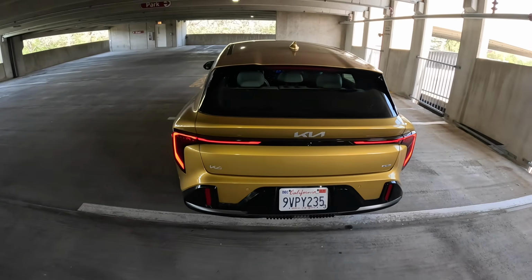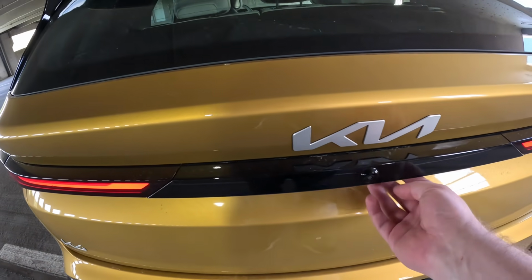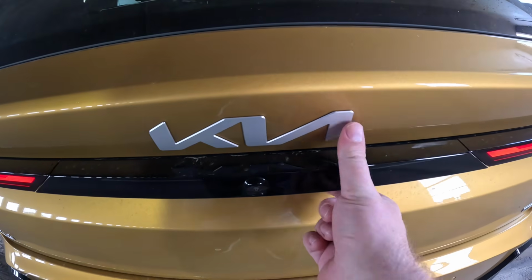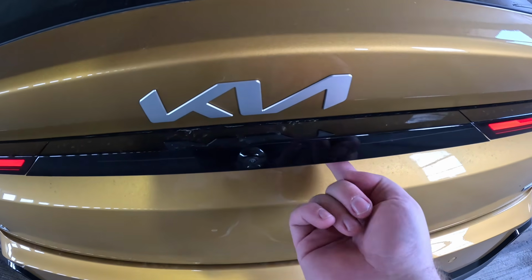However, what you're probably itching to see is the rear hatch, because that is all new for this year, so let's take a look at the cargo space. All right, let's talk about it. So it was hard for me at the beginning to find where the button is. It's under the very last part of the badge. That's where the button is. It is not a power-operated tailgate.